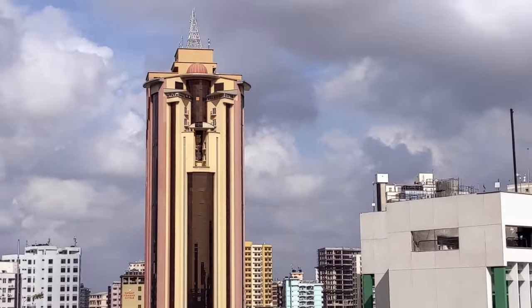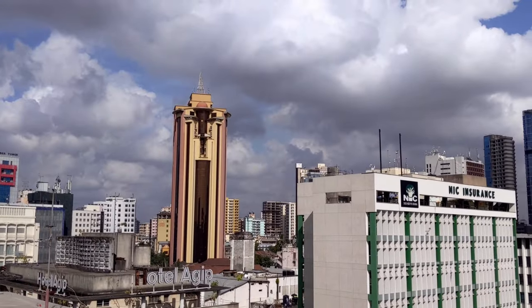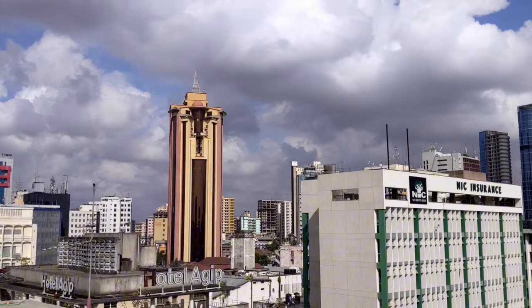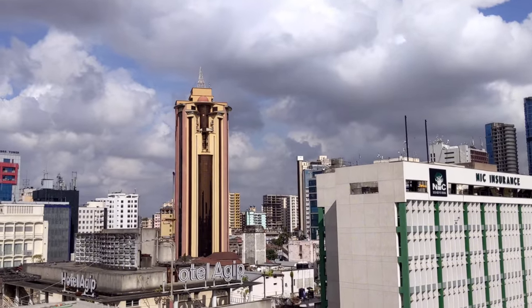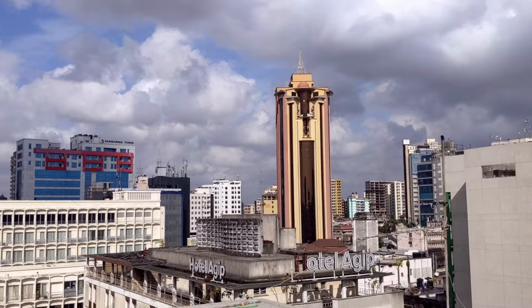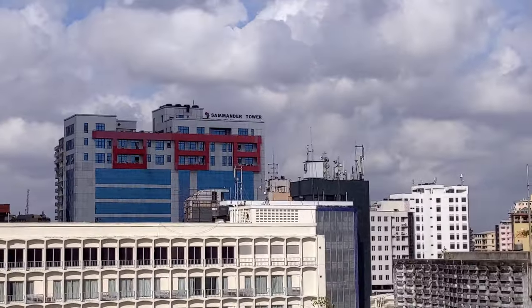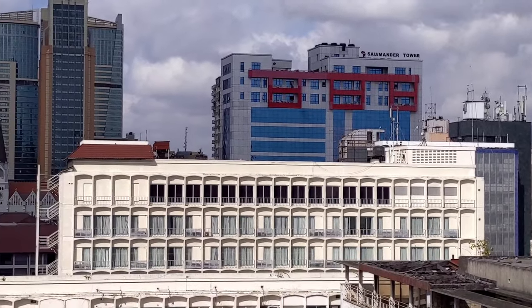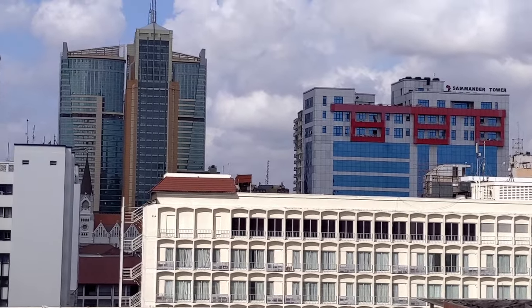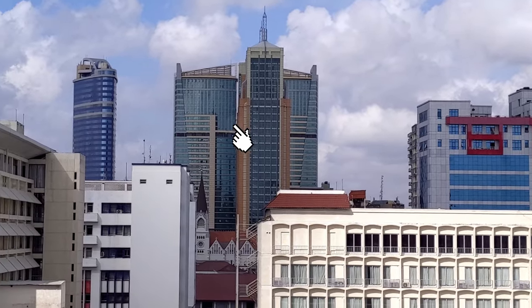Oh, wow, look at this building, it's very beautiful indeed. This is the Ritter's Tower. It is one of the tallest buildings we have here in the CBD. It is 113 meters tall and it is among the tallest buildings in Tanzania. It is the 10th, actually. And just near it, there are some banks. We have NBC Bank. And we have these famous towers of Dar es Salaam.